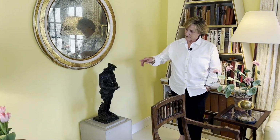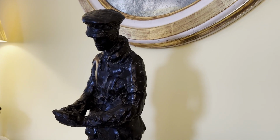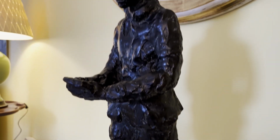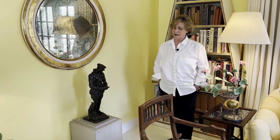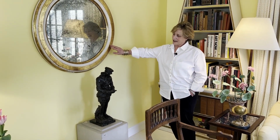This sculpture is by Gertrude Vanderbilt Whitney, and everyone sort of jokes that he's the texter because it looks like he's texting a phone, but my guess is that she made this in the 30s or 40s. He's one of her many sculptures that were in my husband's family. I just love him. And this was a mirror from the Parish-Hadley collection.